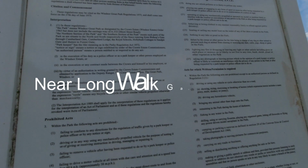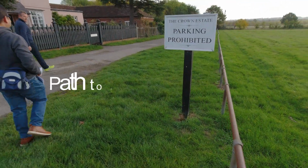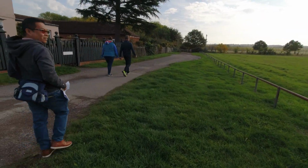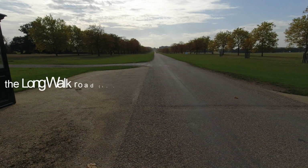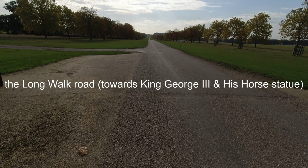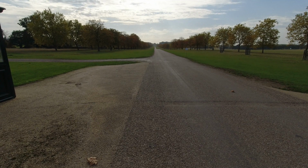Windsor Great Park. Crown Estates. So let's walk the streets. Long Walk in the Windsor Great Park.